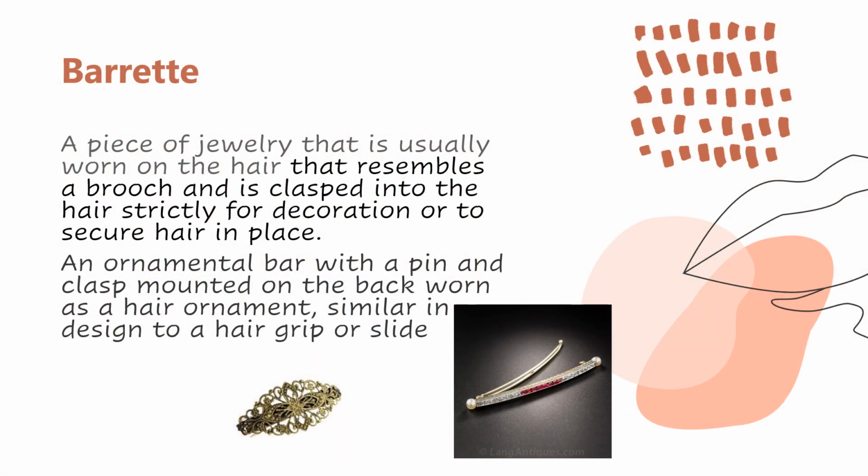Barrette. A barrette is a hair ornament that resembles a brooch and is clasped into the hair strictly for decoration or to secure hair in place. Instead of a pin mechanism on the reverse, a barrette has a bar across the center that hooks into a fastener at the opposite side. Hair is gripped by the resultant tension between the bar and the front section. Barrettes are sometimes referred to as hair slides or hair clips.